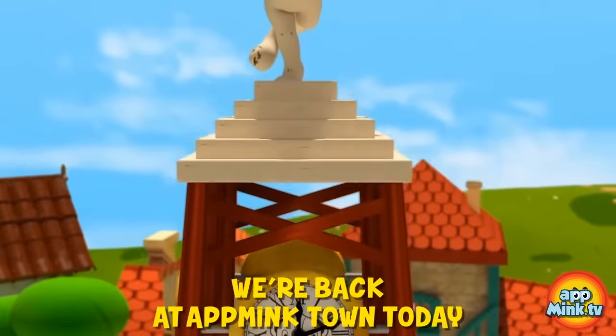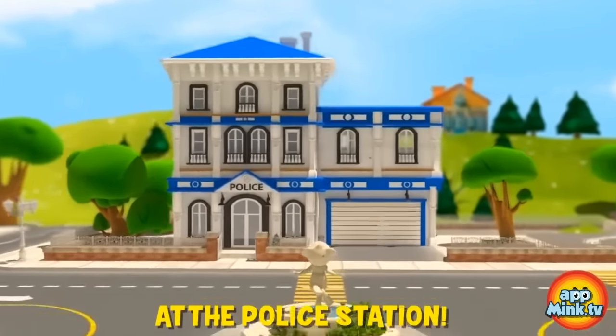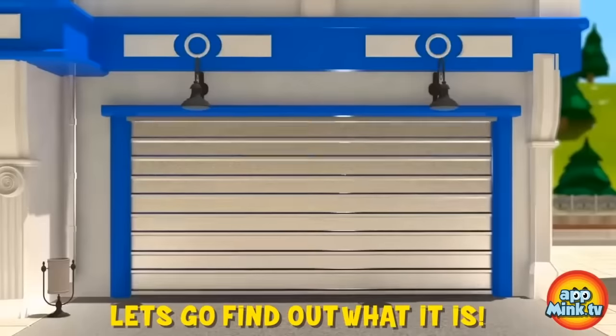Hey everybody, we're back at appMink Town today. And guess what? There's a surprise waiting for us at the police station. Let's go find out what it is.